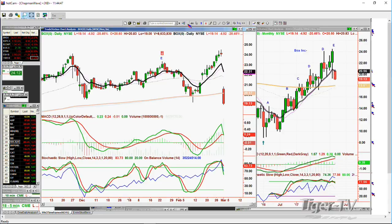But when they make Ds under the previous highs, that always makes me kind of nervous. So, yep, it goes to the 200-period moving average. Fabulous turnaround. It goes from the 19s to the 24s, and then all of a sudden, today's news, it's at the low of the day.